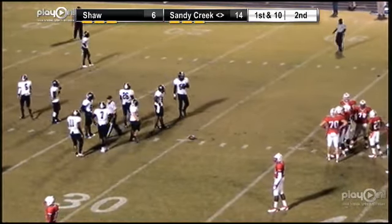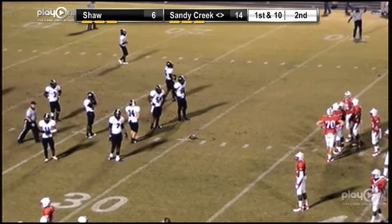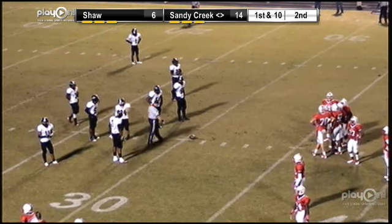As we're waiting official word from the white cap, he's having a talk with the coaches down there. 10:54 and ticking away here at Sandy Creek High School.